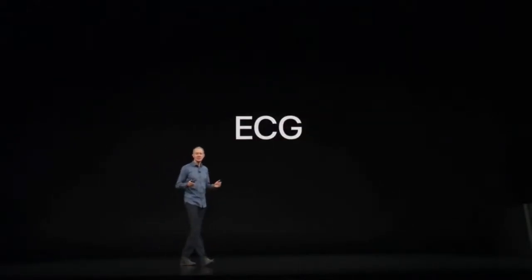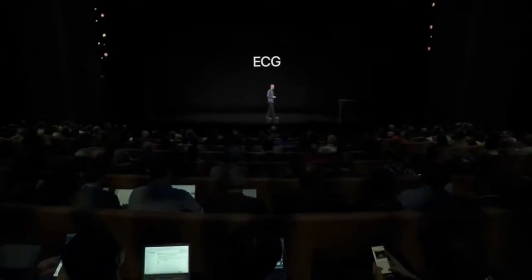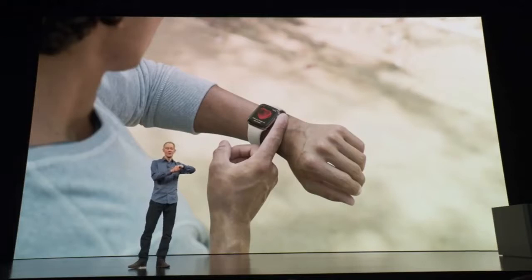It's otherwise known as an ECG, and this is the first ECG product offered over the counter directly to consumers. An ECG measures the electrical activity of the heartbeat, and it's used by physicians to help diagnose certain heart diseases and other conditions. And so now you can take an ECG anytime, anywhere, right from your wrist. You just open the app and you put your finger on the digital crown.